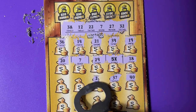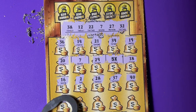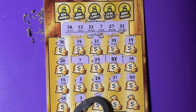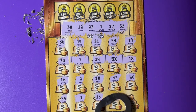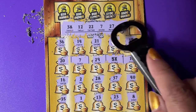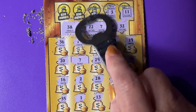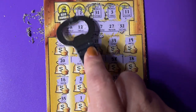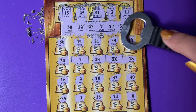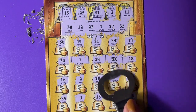That's probably it. I feel like I gotta scratch through 3 layers for it to actually get to the number. Getting a cramp in my hand. I press so hard. Okay, let's check the bonus. Okay, let's see what we have.